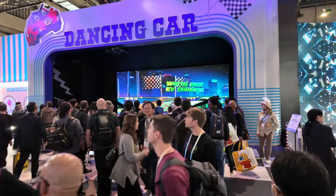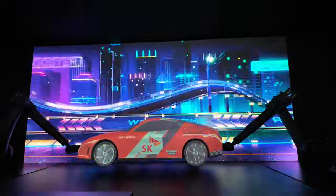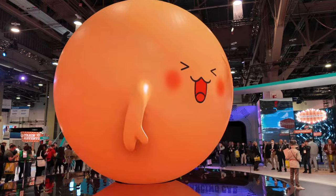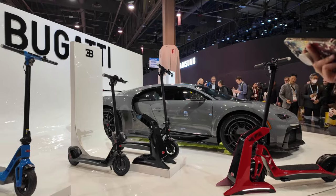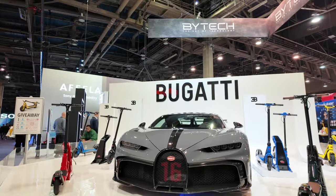Now here's the real star of the show. You know, one morning I want to wake up in a Bugatti scooter. They have scooters. They look really sneaky, just like the actual Bugatti.